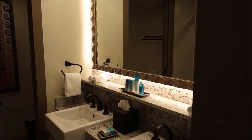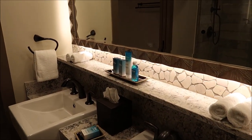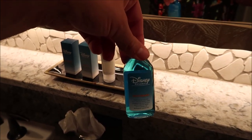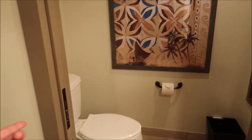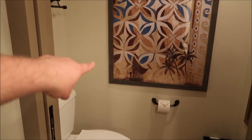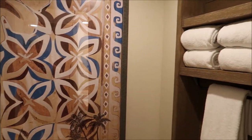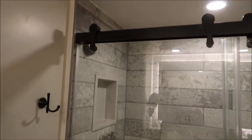And we'll start in the bathroom here. It's got dual sinks there. It's got some H2O products. Oh, they give you mouthwash. Never seen that before. Yeah, that's pretty fancy. Nice mirrors here. Oh, hi, that's me. The bathroom here has got a closed off toilet area. Oh, look at Moana and Maui there in the bottom of the picture. That's really cool. Some towel storage. Here's the shower. The shower looks nice. I like these doors.